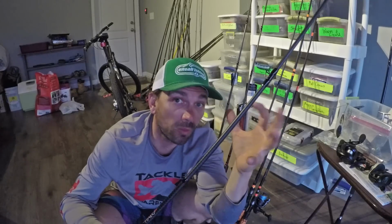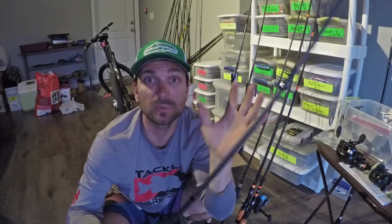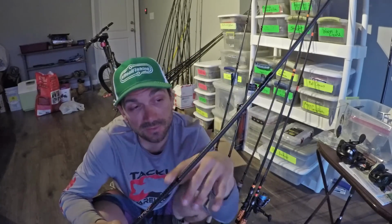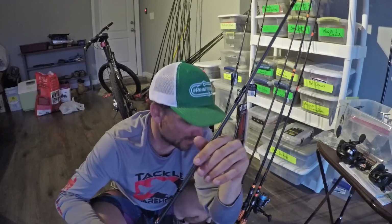You actually feel the bite, and you're going to feel them come out of the grass and tap it. You've got to wait on them, let them eat it, and then set up and slam them. So this thing's going to be pretty slick for that. It's a little bit softer, but for those situations when they're eating the bait kind of light, this medium action is going to be pretty sweet.